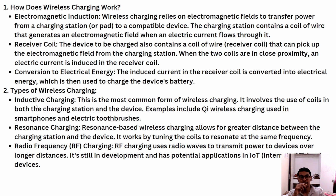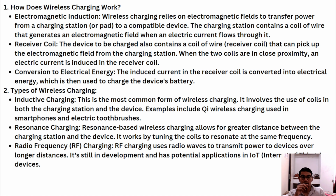Now, next slide. There is a question regarding it: how does it work? How does wireless charging work? The types of wireless charging, and we are going to discover electromagnetic induction wireless charging. I also want to know how it works.